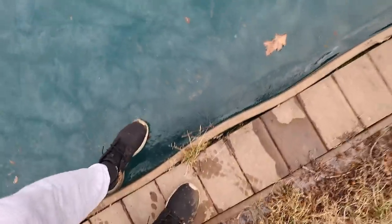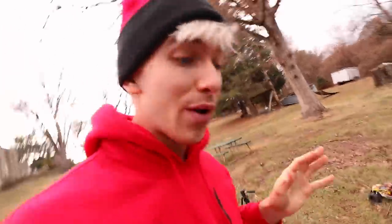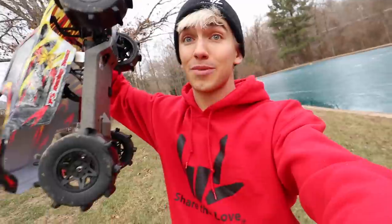To show you how quickly the pond is melting, check this out. Oh, it's cracking. Do you see that? Oh my goodness. If I stepped on the pond right now, it would completely crack. Oh, the ice is completely cracking. Look at that. Oh no. Yeah, there is definitely no ice skating on the pond today. So let's hope the car just has a low battery and needs to be recharged. Otherwise, by the time we bring it out next, the pond might be completely water.